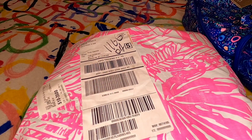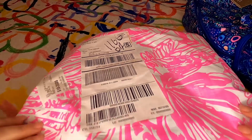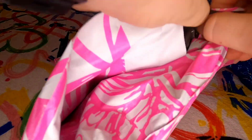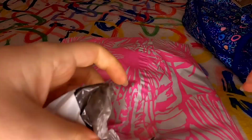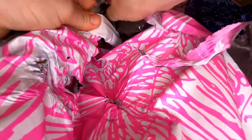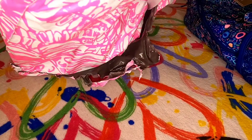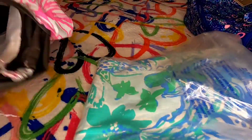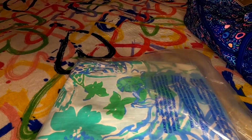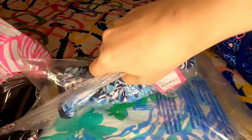So the rest of my items finally arrived, so I can't wait to see what it is. Let's see. Okay, this is the dress, and this is the top.